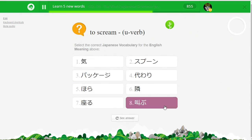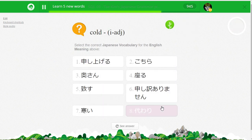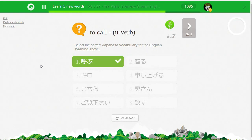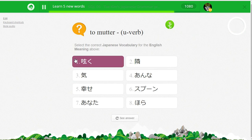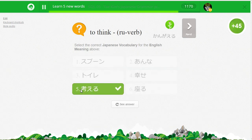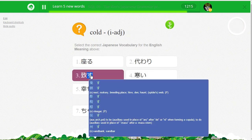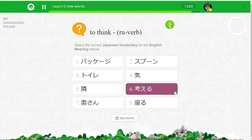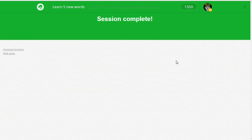Sakebu. と叫んだ。叫ぶ。 叫ぶ 叫ぶ。あ、つぶやく。 つぶやく つぶやく。寒い。 寒い 寒い。呼ぶ。 呼ぶ 呼ぶ。考える。 考える 考える。つぶやく。 つぶやく つぶやく。考える。 考える That's going to be messing me up. 叫ぶ。 叫ぶ To think. I'm so used to being a mole. 寒い。 寒い 寒い。考える。 考える 考える。呼ぶ。 呼ぶ Yobu. Okay, good.